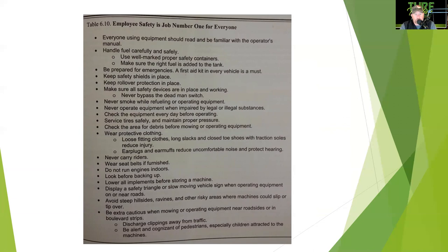Never carry riders. Wear seat belts if provided. And let's take that back, look at that last one. Never carry riders. I see so many times grandpa with his little grandchild on his lap actually mowing. It is the most dangerous thing you can do. It takes one little mistake and you're thrown off, and it may not kill you, but you're going to lose some fingers or toes underneath that blade. But for a small child, it could definitely kill them.